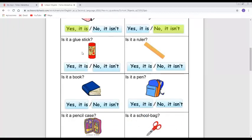Is it a glue stick? Glue stick in Spanish significa goma, okay? Una goma. Is it a glue stick? Affirmative or negative? Affirmative. Yes, it is. Continue. The next question. La siguiente pregunta. Is it a ruler? Affirmative or negative? Affirmative. Yes, it is.